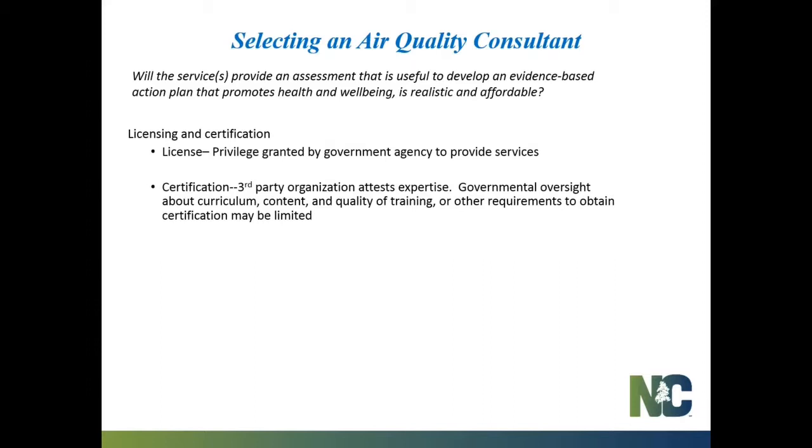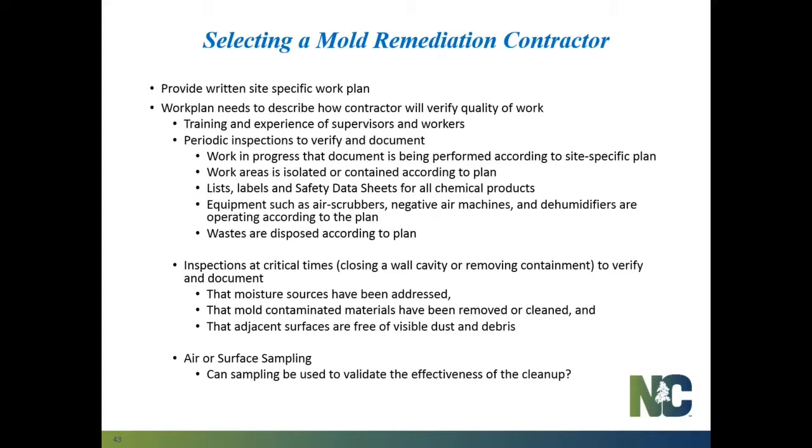Next slide, please. So now you've assessed the problem and you've got to get a contractor. Well, the key here is that they need to have a work plan, and it needs to be in writing. It also needs to verify how they're going to do the work, and that includes the competency of the people. And it also includes, I would recommend, and this comes from the asbestos abatement model, that you're going to do periodic inspections while the work's going on.